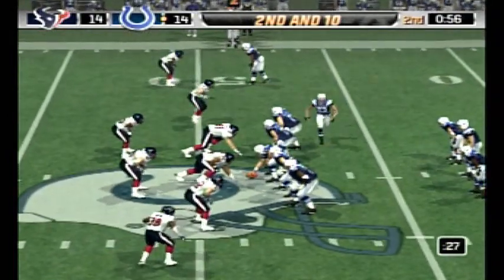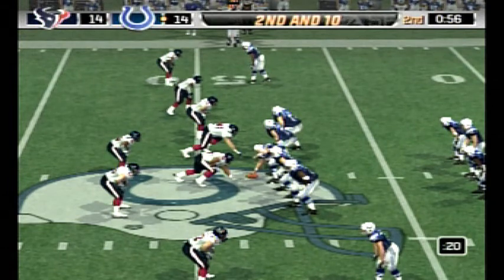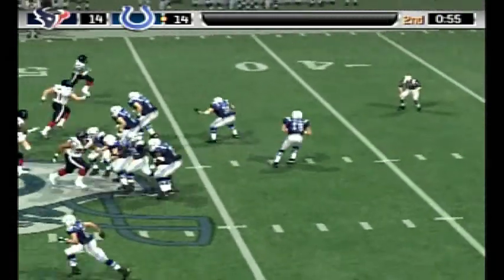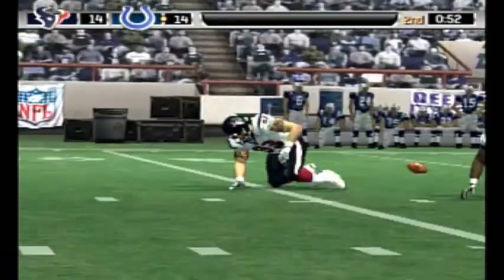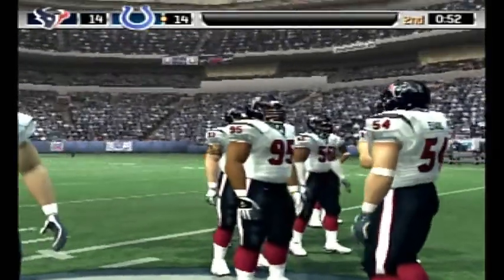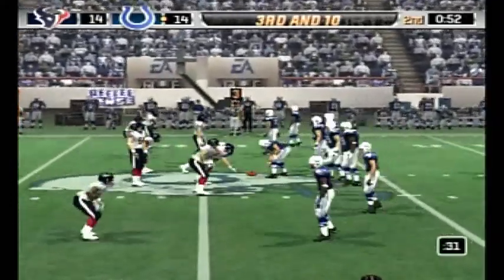The Texans come out in a nickel package. Gets his hand on it. Looks like that may have slipped out of his hand. Number 26 on the cover. Third and long, looking for a great throw to convert on this one. So as they get set to try to convert, here's what both teams have done on third down.